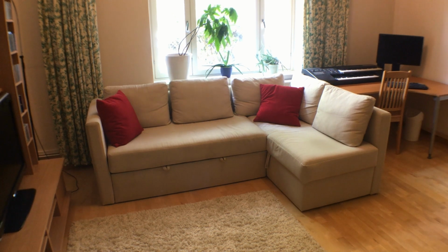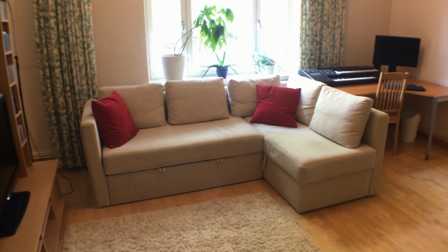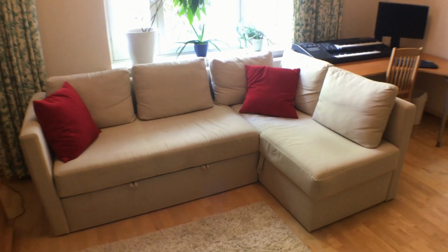This is an amazing sofa. It's a corner model, so it works in many different configurations. The color is light and it's over 10 years old, so sure, it has some stains, but that's why it's so cheap. And this is the best thing.